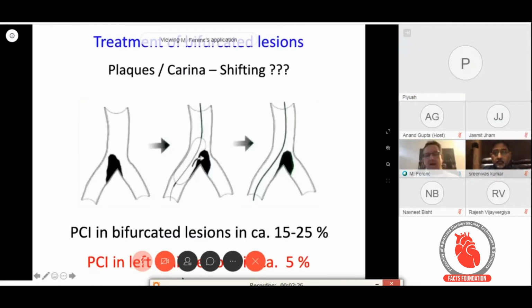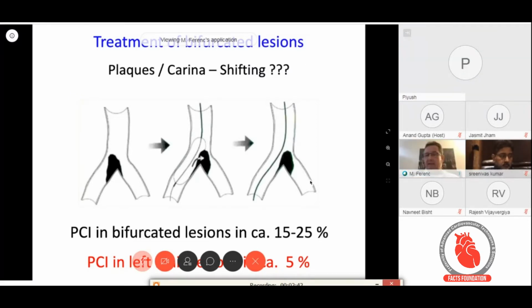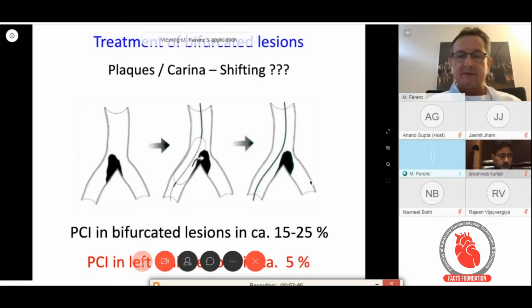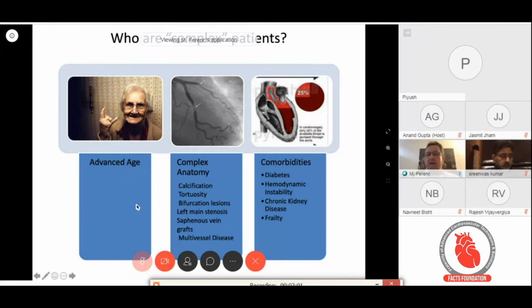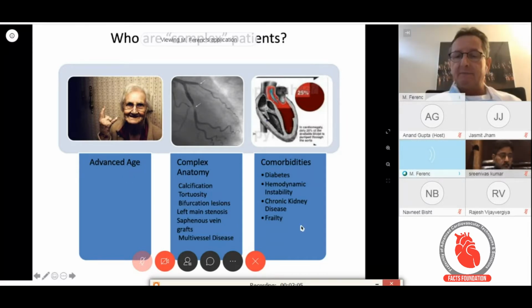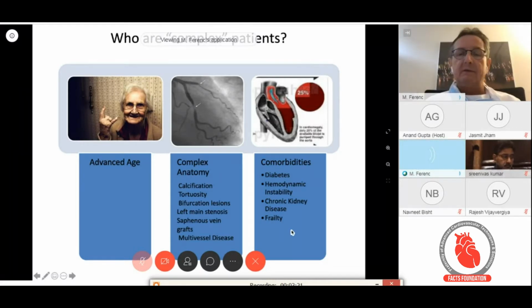So how often do we see left main stenosis if we treat patients with PCI? You have to take into account something around 5% of our patients have to be treated for left main stenosis, and 80% of left main stenosis are localized in the distal part. And you see the distal left main stenosis is definitely part of a complex anatomy, and we have to tackle patients who are older, who have a lot of comorbidities, and that's a huge problem, I think. And they have not only bifurcation lesions, they have calcified lesions. The vessels are tortuous, and usually we have multi-vessel disease. So this is, I think, a really big problem.